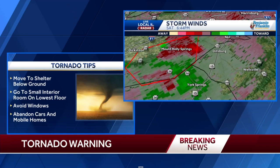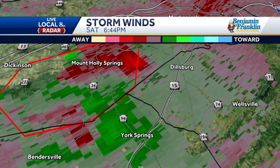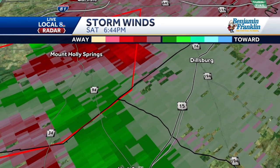As these storms move to the east-southeast, 25, 30 miles per hour, this tornado warning will likely be extended into parts of northwestern York County and northern Adams County. So York Springs, Dillsburg, please make your preparations to get into your basement or the lowest, most interior room of your house as this tornado warned storm moves east.